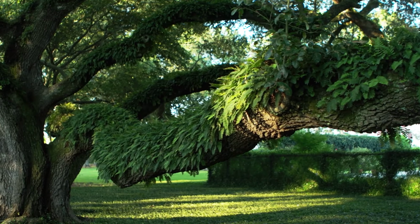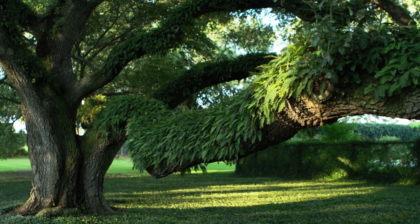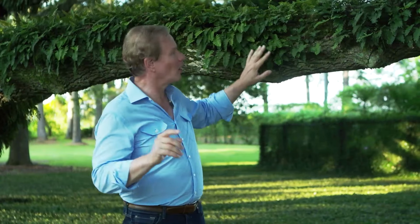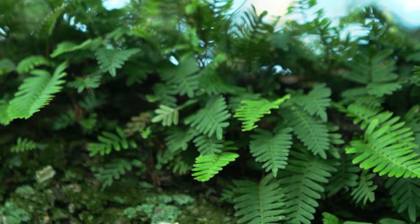This plant can actually lose 97% of its water and with a single rain become completely rehydrated. These plants can go 100 years or more without water and resurrect. So you can see the name is very appropriate. Just one of nature's little miracles, and isn't it beautiful?